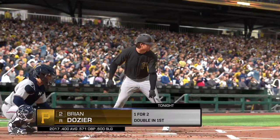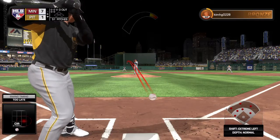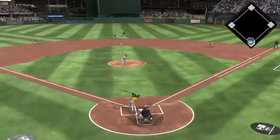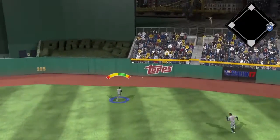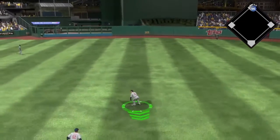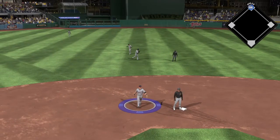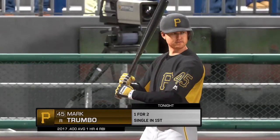Here's Brian Dozier now, 1 for 2 with a double on his line thus far. Second baseman, Brian Dozier. Lined hard to center field, and that finds the outfield grass for a base hit. He's through first and hustling for second. And it's a good start to the inning for the Bucs. It's a leadoff double. Here's Mark Trumbo now, a hit in 2 tries so far.